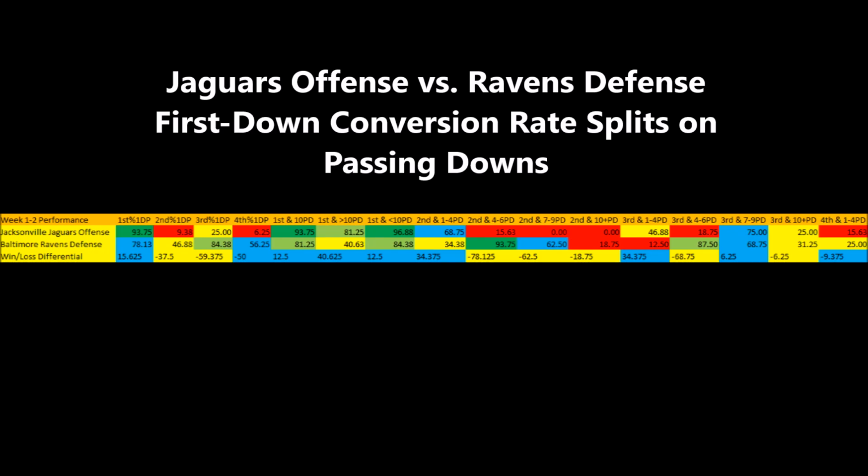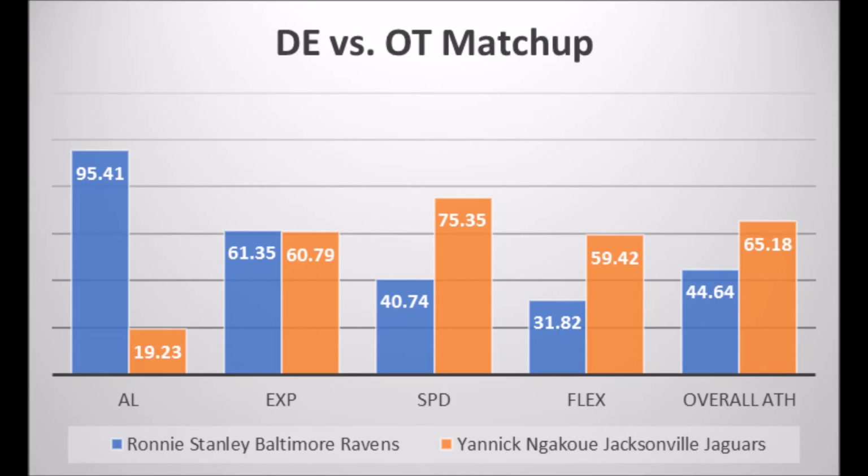Now, when it comes to individual matchups, one matchup I want to highlight today is the matchup between Ronnie Stanley and Yannick, of course, the pass rusher from the Jacksonville Jaguars.